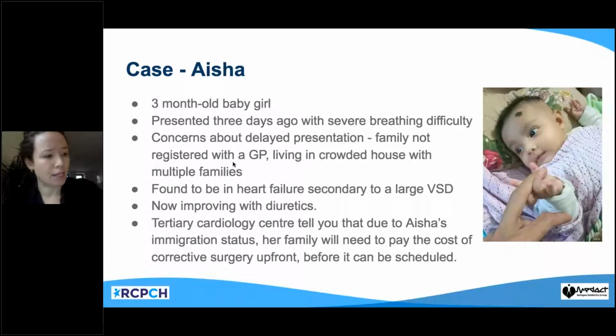So just to start with a case study. This is a made-up case, but based very much on some real cases that we've been told about through the RCPCH. Aisha is a three-month-old baby girl, born in the UK. She presented to her local DGH with severe breathing difficulty, and even during the clerking, there were some concerns that the family had presented quite late. She'd been quite unwell before arriving.